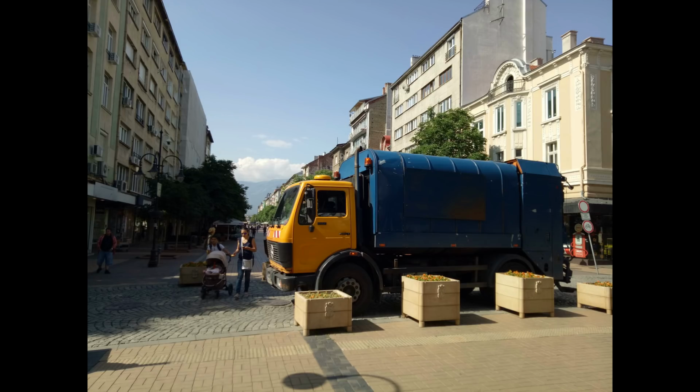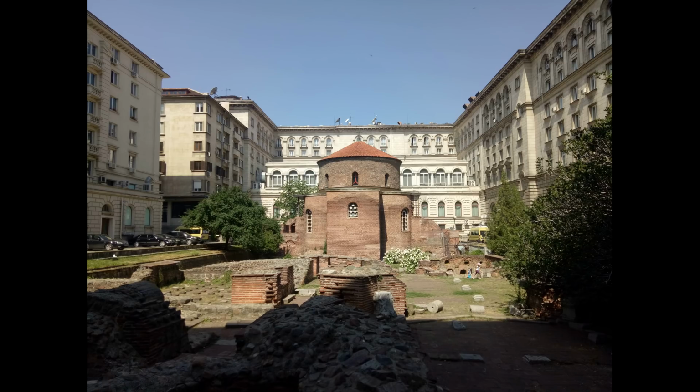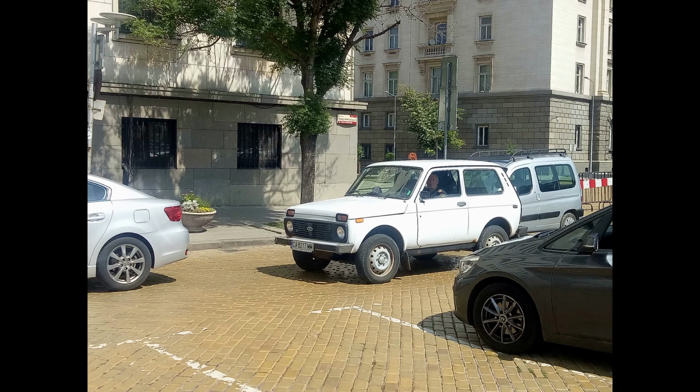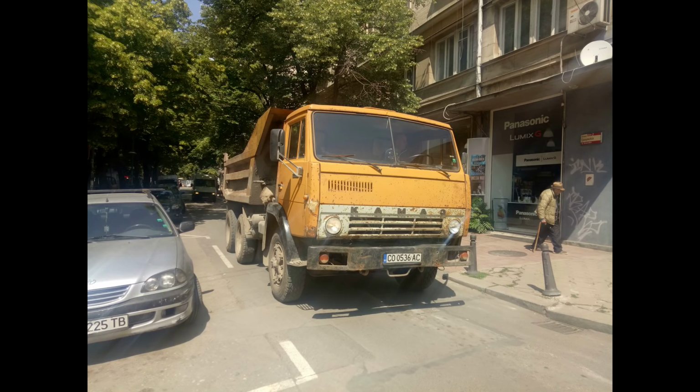But I think that was a Daewoo badged one. Mercedes dustbin lorry I thought was particularly nice. Daewoo Tico, the predecessor of the Matiz. And yeah, Sofia, a lovely town you definitely need to explore. Citroen C6 we spotted unexpectedly, and a Starlet just like the one I had back home, and a Lada Niva. This is just going to be a very quick bit of spotting going on. A right hand drive Daihatsu Move, and another huge Kamaz lorry.